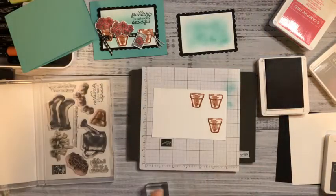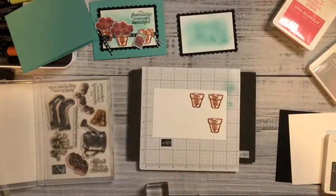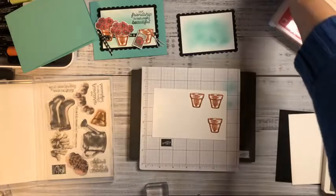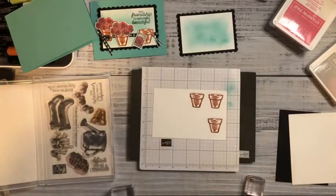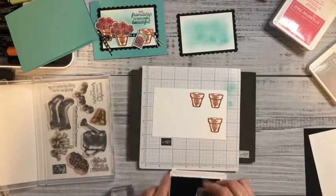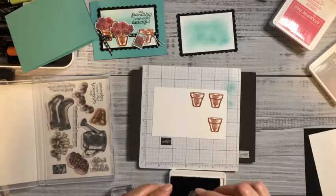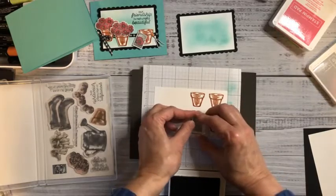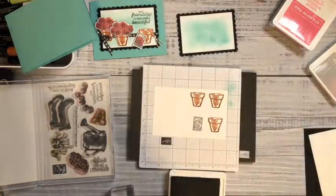And then this card also uses a little seed packet and some flowers. Now, I did not use black to stamp the flowers. I used basic gray, and same thing with the flower pack. So again, I'm just showing you what this looked like. I've actually already stamped and die cut these, but anything that needs to be colored has not been colored yet. So that's what the seed packet looks like.